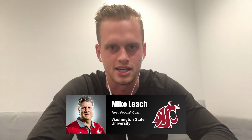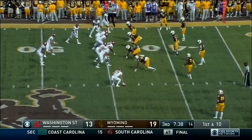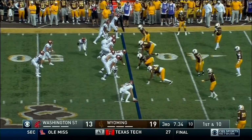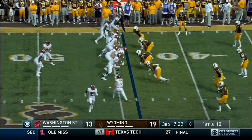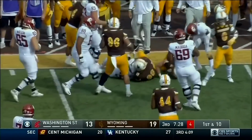The final play I want to finish off with is the Mike Leach big gulp left, as he calls it. This is a fun formation right here. Would you consider this air raid? Well, I would consider this Mike Leach creative and eccentric. Little direct snap, flip it over to the wedge.